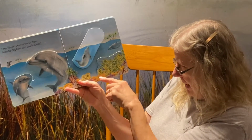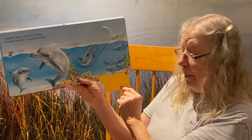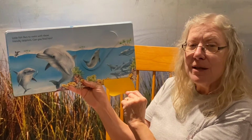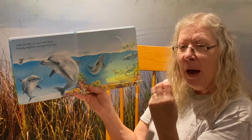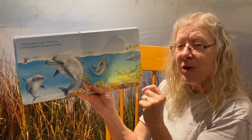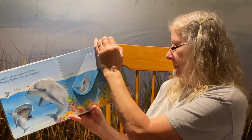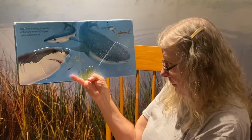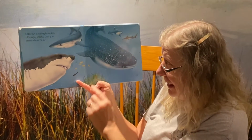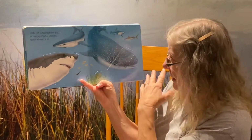Well, what do you think is hiding down here in the seaweed? A pod of dolphins. And remember, that's what we said a group of dolphins was, a pod. And a group of fish is called a school. Now, little fish is hiding down here in the seaweed, and he's hiding from some hungry sharks.